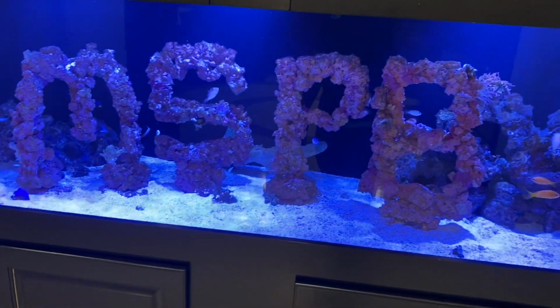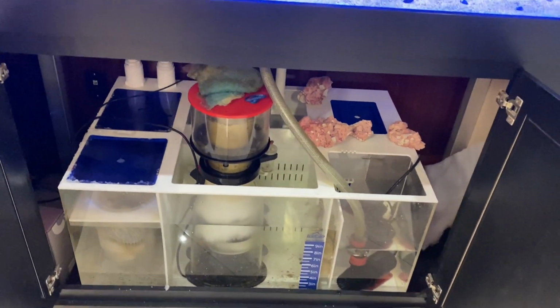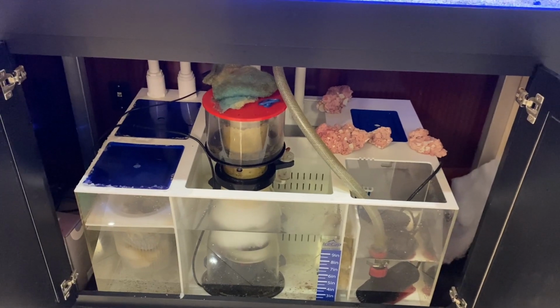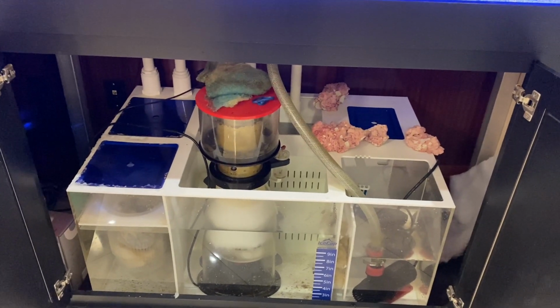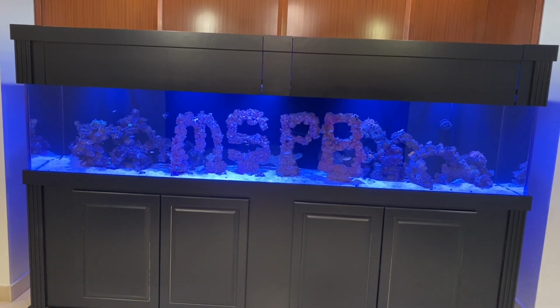And then, let's take a quick look at the filtration. Very basic, nothing too crazy. We still got some work to do down here. Basic sump here, given the budget we were working with. As that budget expands, we'll add a couple more bells and whistles on there. But all in all, I'm really excited for the future of this tank.